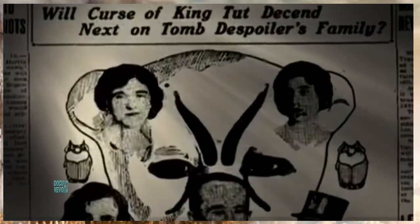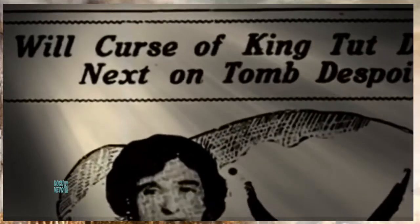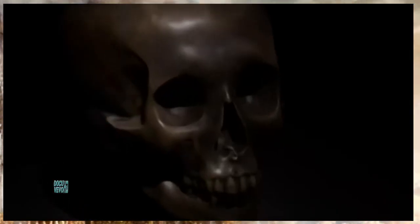During the 1900s, archaeologists combed Egyptian burial sites for these links to the past. One of the most important discoveries was the tomb of King Tut. But there was more than treasure here. There was a curse and a murder mystery.